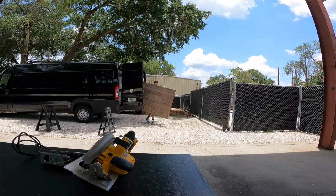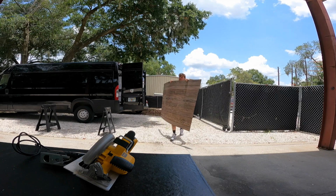Then we can finish insulating the roof and then walling off the roof as well. And then once that's done, it's time to build stuff inside. So today, the goal is to get the walls completely done. Might have got too many of these, but you can always return them.